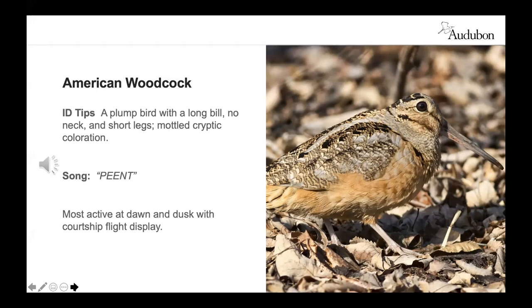I actually saw a bunch of them this weekend. I was out kayaking, and coming back to the boat launch ramp, it was right before dark, and they were all calling, and I'm watching them fly up into the sky. Wow. So in the spring, the males perform courtship flight displays, giving their call and launching into the air. I'll play the song.